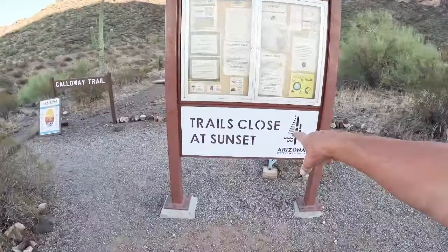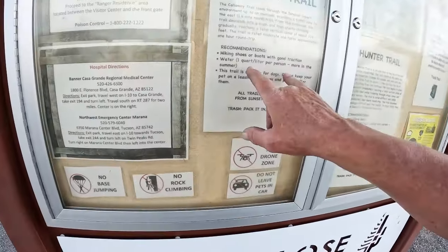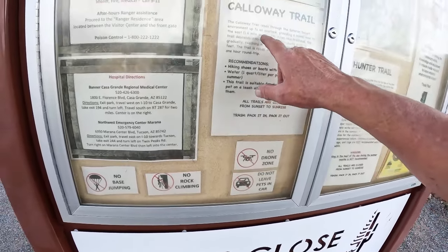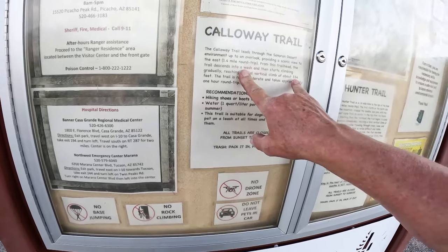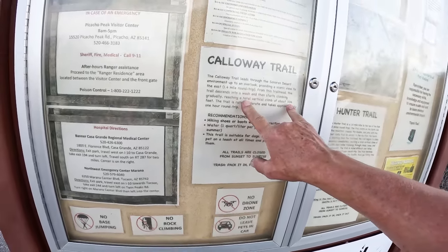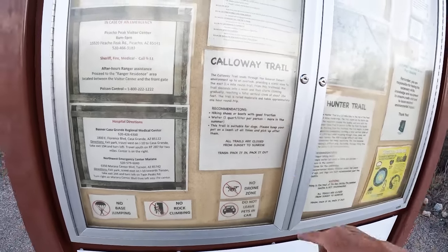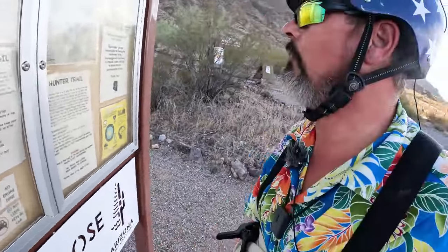So I found the trailhead for two different trails. It says they close at sunset. So the Callaway Trail, suitable for dogs. It's 1.4 miles round trip. Descends into a wash and then starts climbing gradually, reaching a total vertical climb of about 334 feet. Moderate. Which means I won't be doing it.